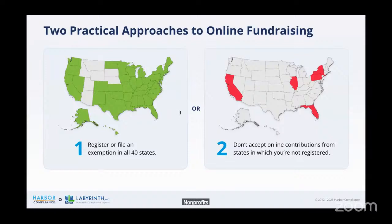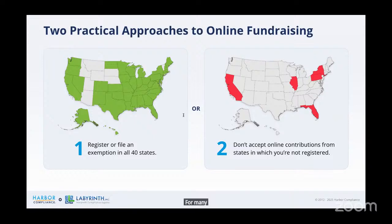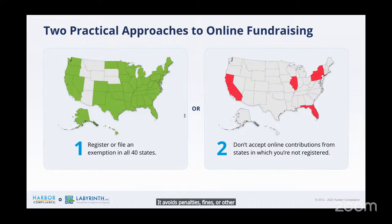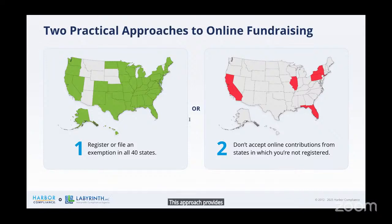Nonprofits have two main approaches to ensure compliance when fundraising online. The most comprehensive approach is to register or apply for exemptions in all 40 states that require charitable registration. For many organizations, this is the best option because it allows them to fundraise nationwide using any method, including online. It avoids penalties, fines, or other risks associated with unregistered fundraising. And it allows a nonprofit to invest in long-term compliance as part of their capacity building efforts.